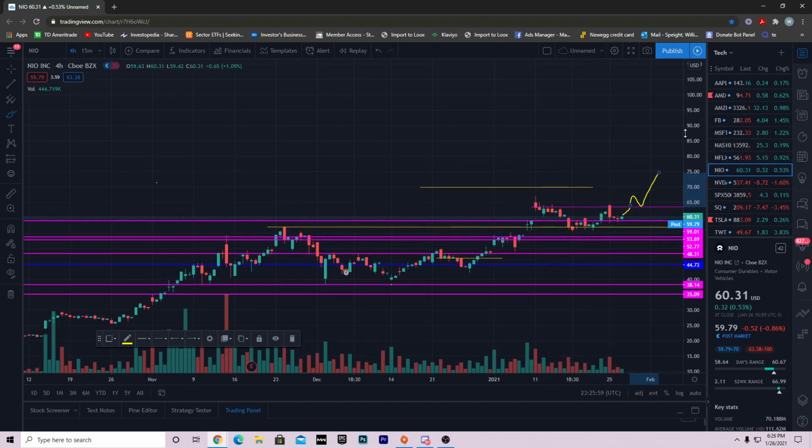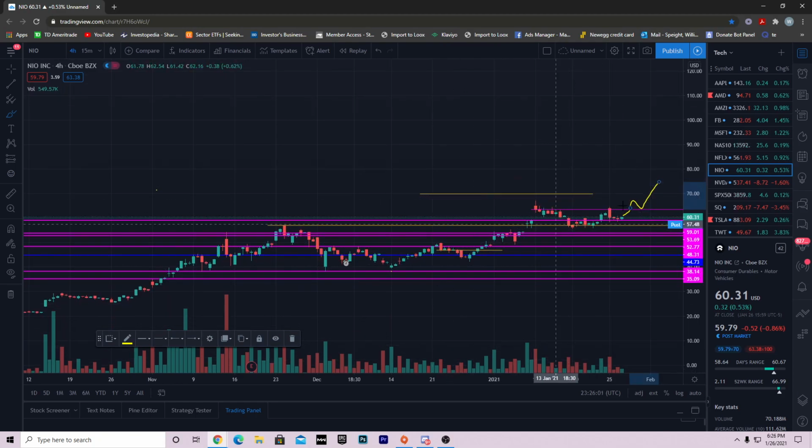And like a lot of people, holding it long term. But some people, they're swing trading it. Overall, still looks strong, and that's what I'll be looking out for tomorrow.